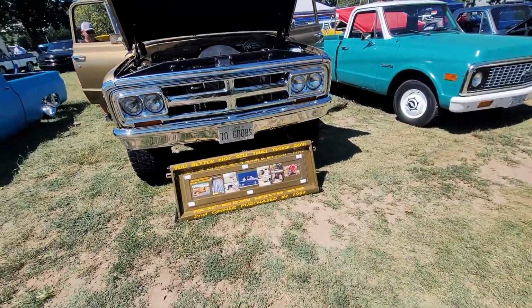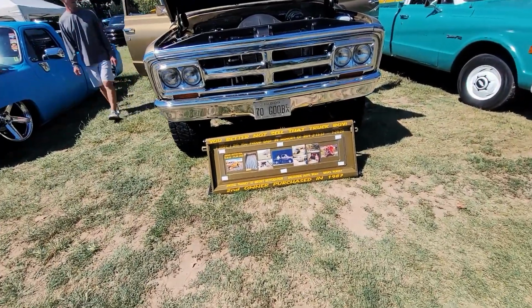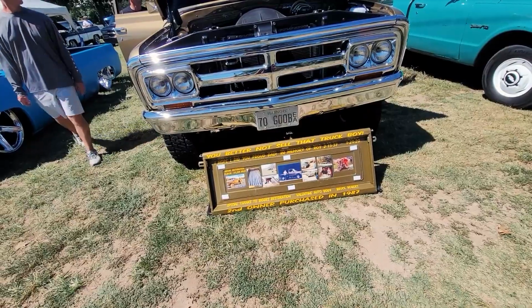Better not sell that truck, boy. I hope I did. Proud dad, memory of Roy. Special thanks to Biggie's Restoration, Valentine Auto Body, Bruce Roberts, second owner, purchased in 87.